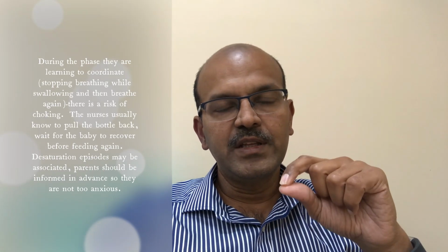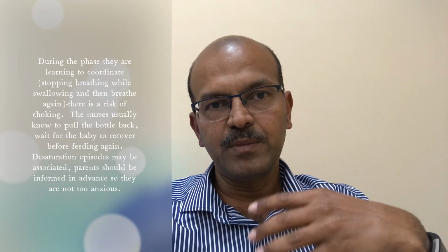So majority of the BPD babies, we don't introduce suck feeds till the baby weans off the high flow, usually with the use of nebulized Pulmicort for a period of time. So the timing of this would determine to some extent the maturation of the swallow, the coordination of the breathing when the baby is swallowing. So the baby has to hold the breathing and then resume the breathing again once the swallowing is completed.